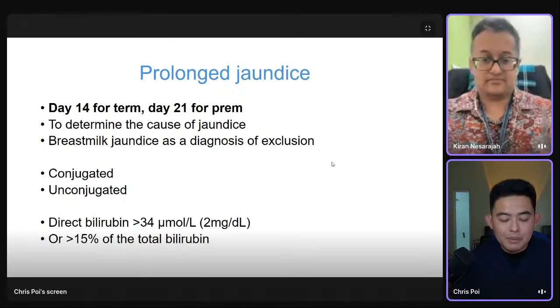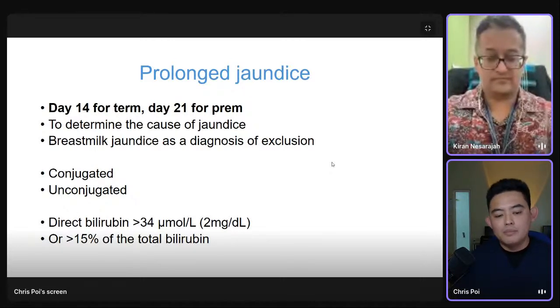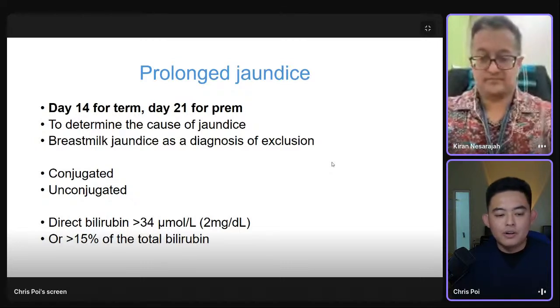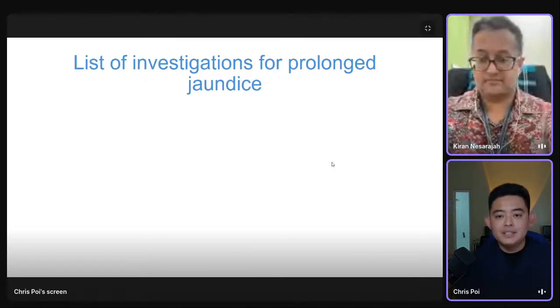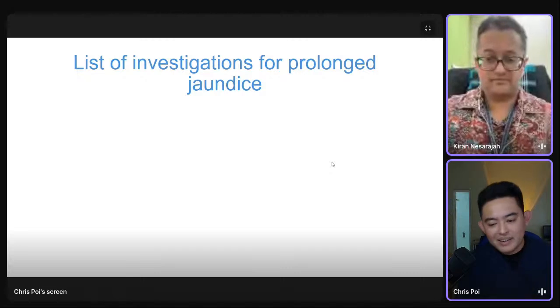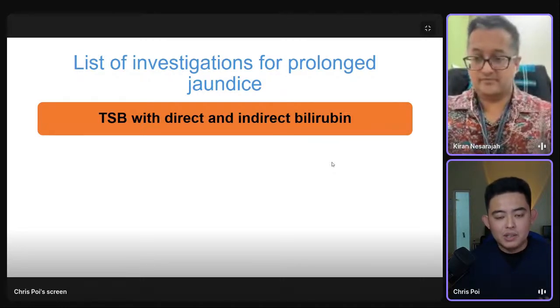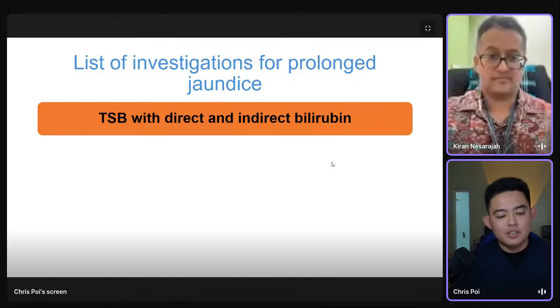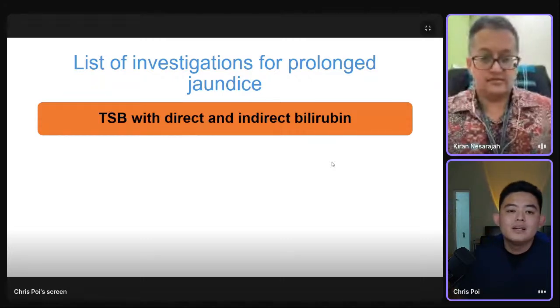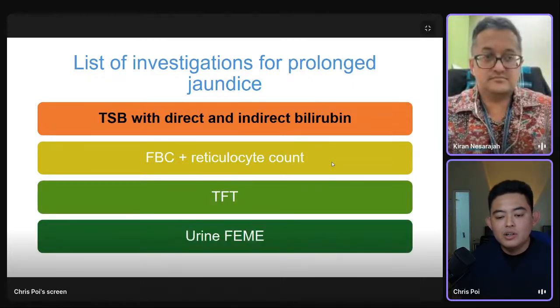So conjugated hyperbilirubinemia would be more than 15% of the total bilirubin, or an absolute number where the direct bilirubin is more than 34 micromole per liter. So you want to take note of these essential numbers. So what is your first line investigation for prolonged jaundice? If you can only do one blood investigation, that would be your TSB with direct and indirect bilirubin. So this would be a serum bilirubin because you need the breakdown between conjugated and unconjugated. Cannot be substituted by your capillary or by your transcutaneous one because it doesn't give you a breakdown. The other first line investigations will be your FBC and reticulocyte count, TFT, and also a urine FEME.